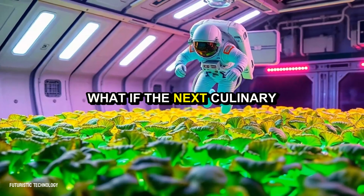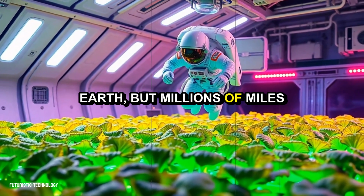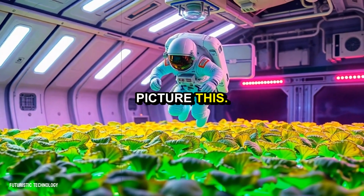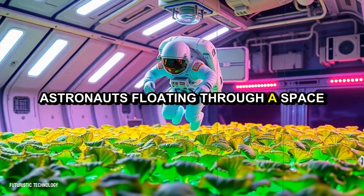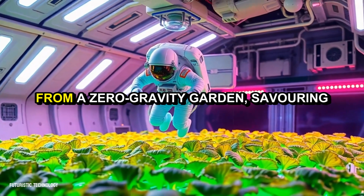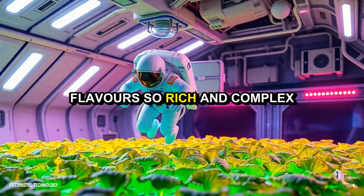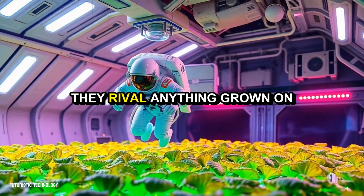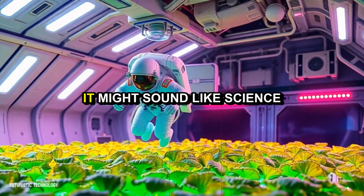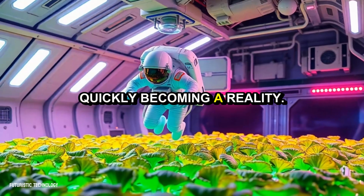What if the next culinary revolution wasn't happening here on Earth, but millions of miles away, in the vast emptiness of space? Picture this: astronauts floating through a space station, plucking fresh, vibrant vegetables from a zero-gravity garden, savoring flavors so rich and complex they rival anything grown on our planet. It might sound like science fiction, but galactic farming is quickly becoming a reality.